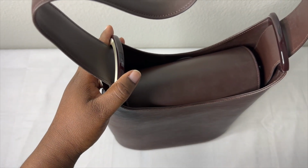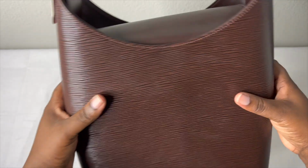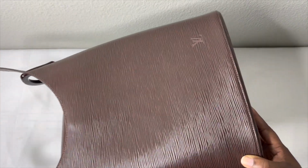It's like the bucket bag, but so tall. I don't even know how to describe it, guys. But I'm just so amazed by the quality of the bag. Look how good looking this bag is, guys. Look at this. And it has the Louis Vuitton logo right here, which is so hidden in the material. Unless you know what it is, you won't know what it is.